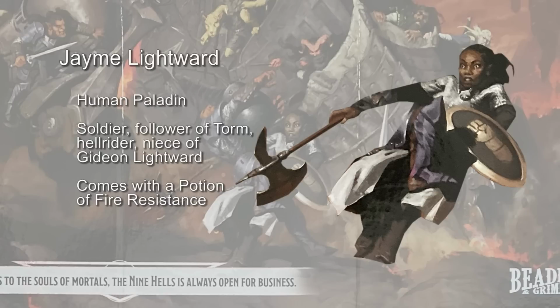Jamie Lightward is a human paladin of Torm who grew up revering the Hellriders and who joined them at a young age. She is the niece of Gideon Lightward, who has a strong presence in this adventure. Jamie has a soldier background and begins the campaign with a potion of fire resistance.